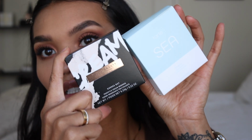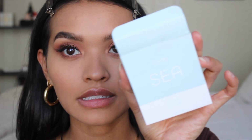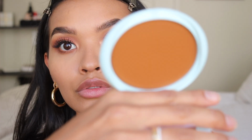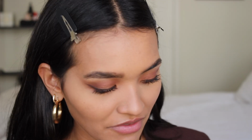Now that I have the eyes on, let's start to warm up the face because I feel like I look like Count Dracula at the moment. I have two different bronzers I picked up from Sephora. Right here, I have the Fenty Teddy Cream Bronzer, and then I have the Cream Bronzer by Tarte. Look at this packaging. Ooh, that looks very creamy and delicious. I just want to shove my fingers in there.